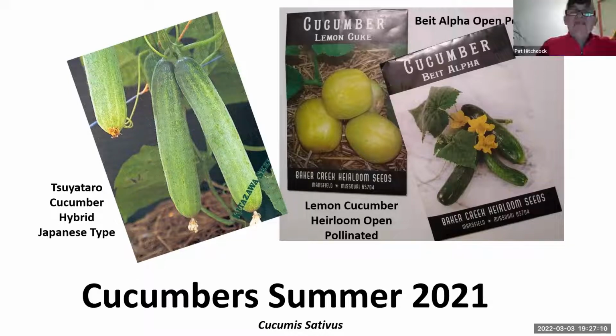We decided to try 3 kinds of cucumbers. So the one on the left, the Suyataro cucumber, is a hybrid Japanese type. Lemon cucumbers are an heirloom variety that are very prolific, as we discovered. And the Bite Alpha cucumber is a smaller green cucumber. To me, it's more like the kind of cucumber you might pickle. It's about 4 or 5 inches long.